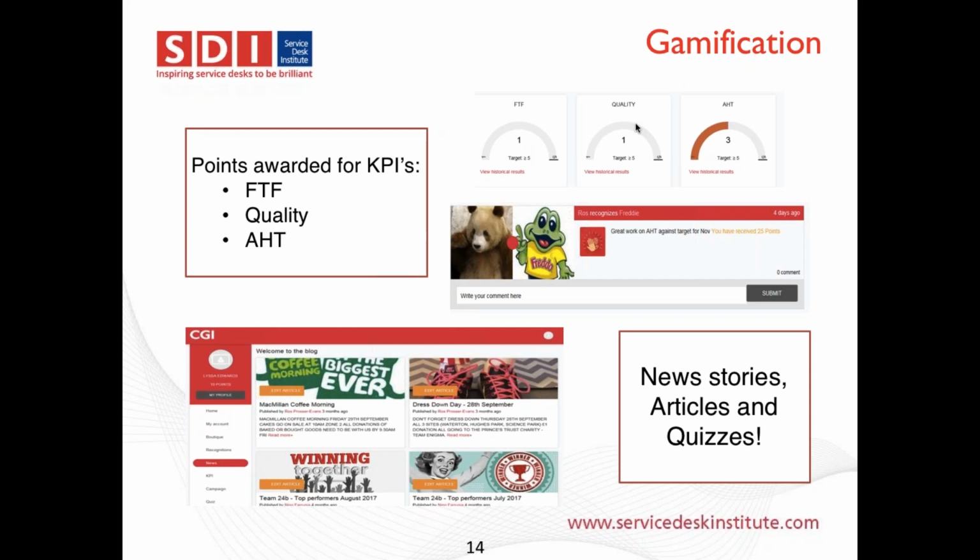It keeps morale high, and it gets them really engaged in what we're doing for when we do have to do work-related articles and quizzes. It's a very powerful platform, and one that they're more used to seeing in the social media space. So it's good to have the visual should we get any questions on that later on.